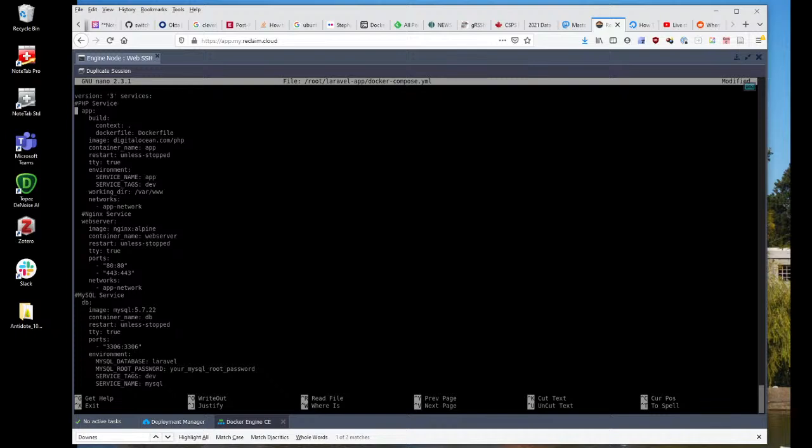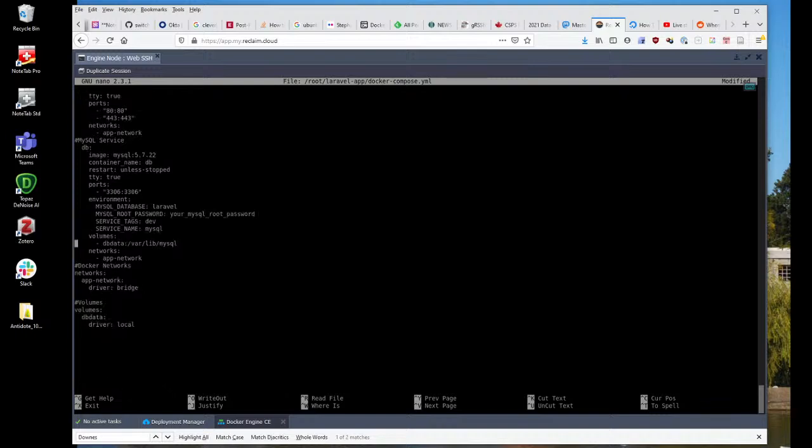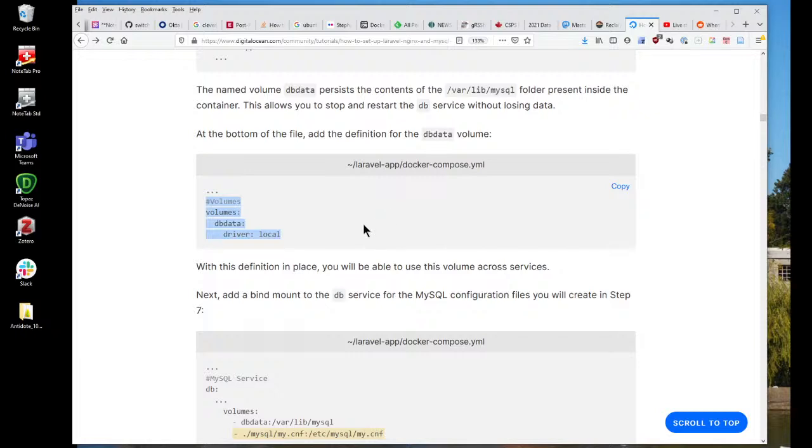Pretty sure that won't make a difference, but it'll make life easier for me later on, just because I can see more clearly how the file is organized. Okay, so I've got this separate section at the bottom called volumes, dbdata, driver, local. Driver local means inside the Docker CE engine. Those are more complex than some of the other stuff I've seen, so it's interesting to see what's going on here.